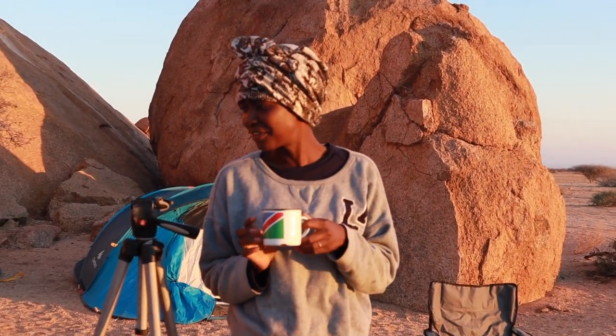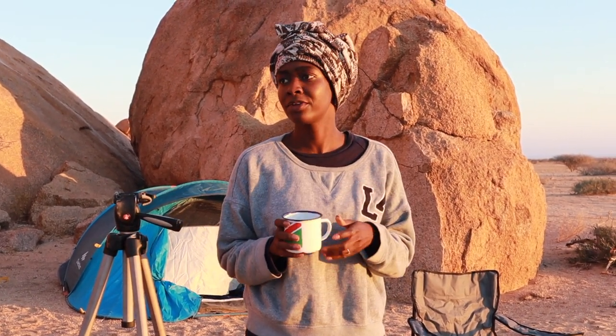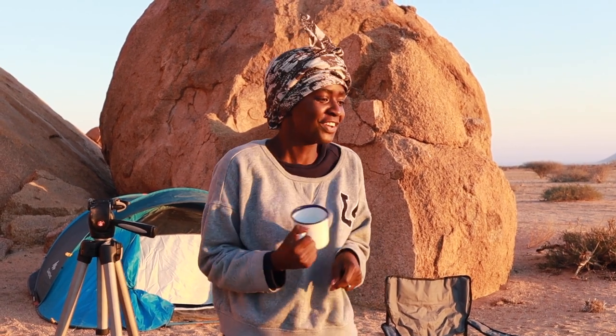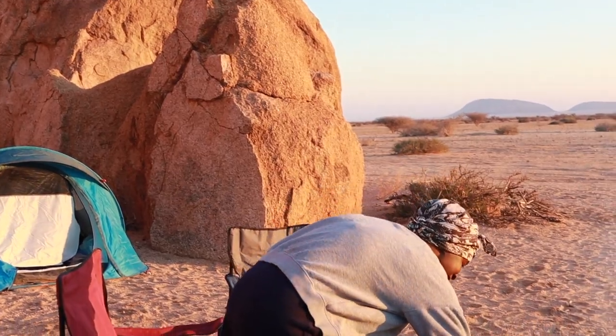You want to have some of this. When it comes to plates and cups, all this you can also hire them with the car and other camping materials. And this is my favorite cup, actually. It doesn't make sense to be on a safari trip with ceramic cups. You can throw it, you can kick it, and later you can use it for tea. It still works. I'm gonna go ahead and make tea.